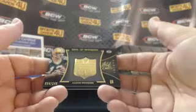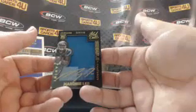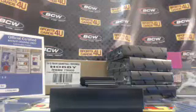Seal of approval, 94 out of 149. Packers, Aaron Rodgers. Sizable signatures. Rookie, jersey, autograph. 118 out of 149. Jaguars, Marquise Lee.